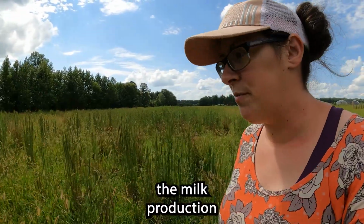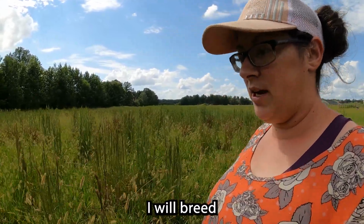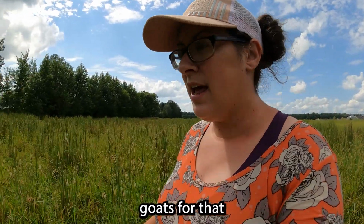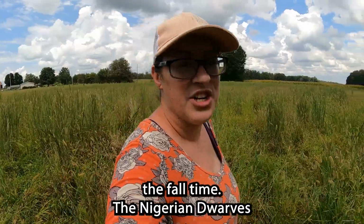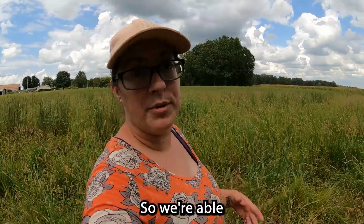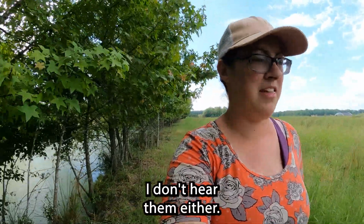So in order to keep up the milk production that we like to have here, I will breed in the springtime to get fall kids, and we're not able to use our standard sized goats for that because their natural heat cycles are for the fall time. The Nigerian dwarves, though, are polyestrous, which means that they have heat cycles all year round, so we're able to breed them in the spring for fall milk. I don't hear them either.